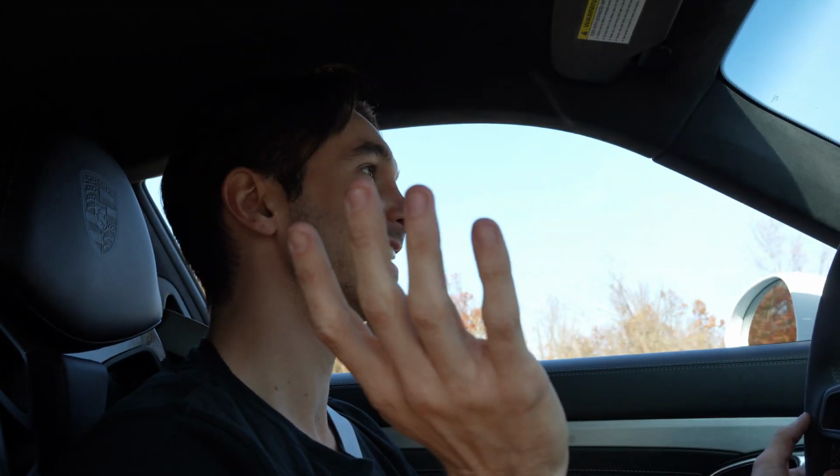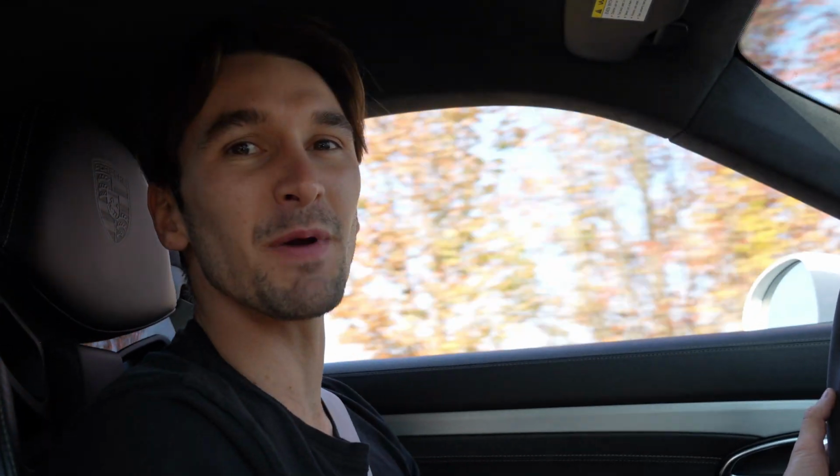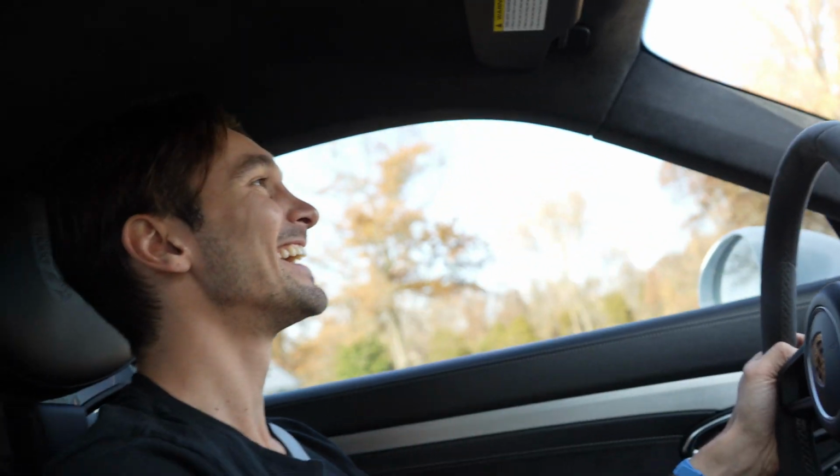Now, fourth gear, 37 miles an hour. It's like this car is bone stock. You'd literally never know this car is modified. You can whisper. You can go back to being quiet. Listen, windows up, windows up. Are you serious right now? It's this quiet. I'm whispering. Ah, man. Who does it like us?